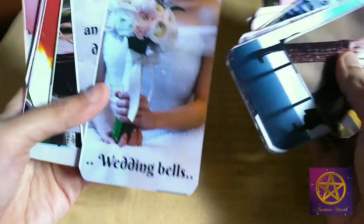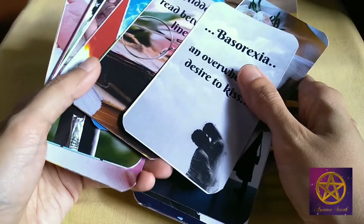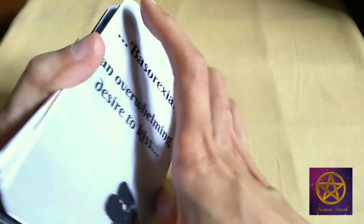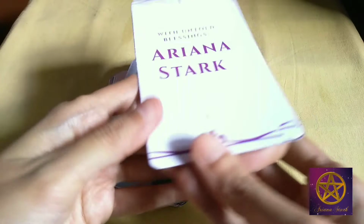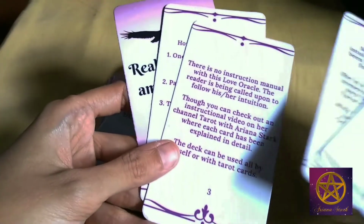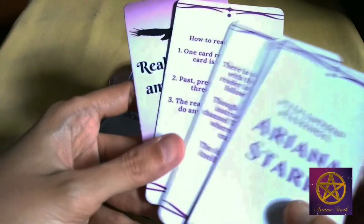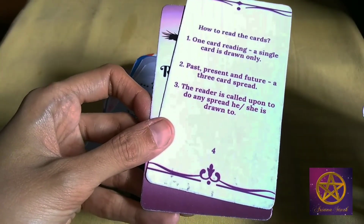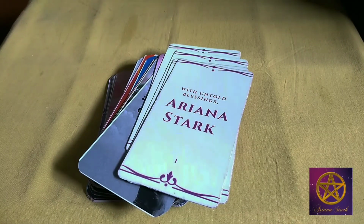Some of the cards are self-explanatory, like this Wedding Bells card. Basorexia, an overwhelming desire to kiss. This is a 54 card deck. There are also some messages here with untold blessings. Something about me. There's an instruction manual with this Love Oracle. It says here how to read the cards. You can do a 1 card reading, or you can go for a past, present, future, or 3 card spread. You can do as you please. There are no hard and fast rules.